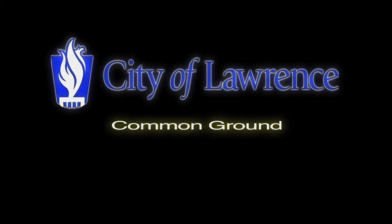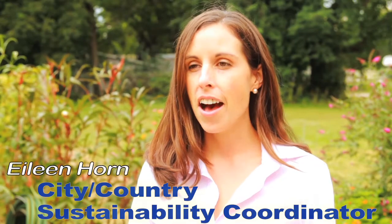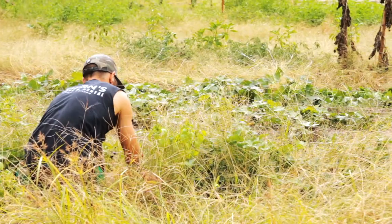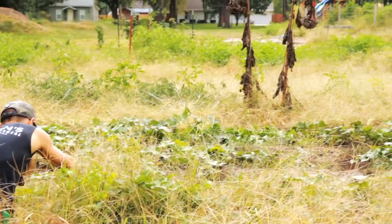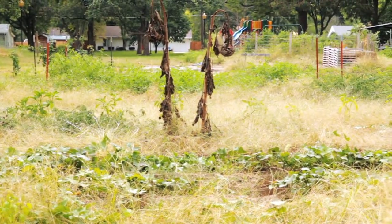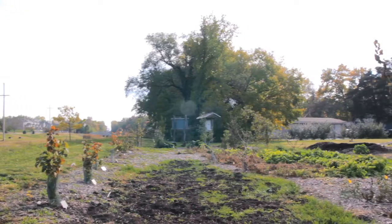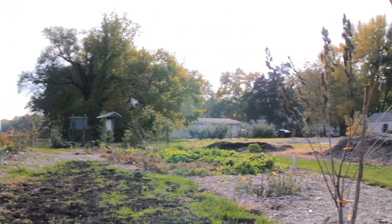The Common Ground program is a City of Lawrence program where we lease vacant or underutilized city properties to citizens for food production. The program is 2 years old, and in those 2 years we built up the program to 7 sites. They vary from traditional community gardens. John Taylor Park has some children's plots, so they have a children's focus.